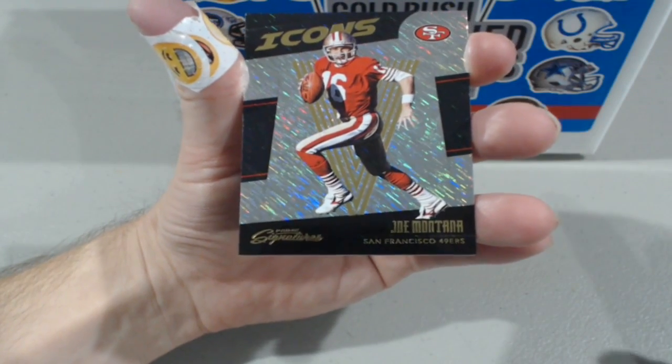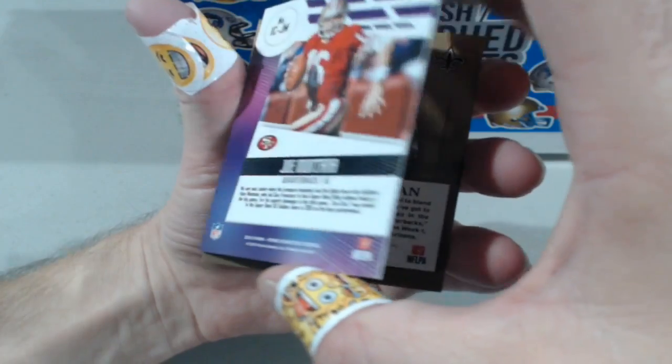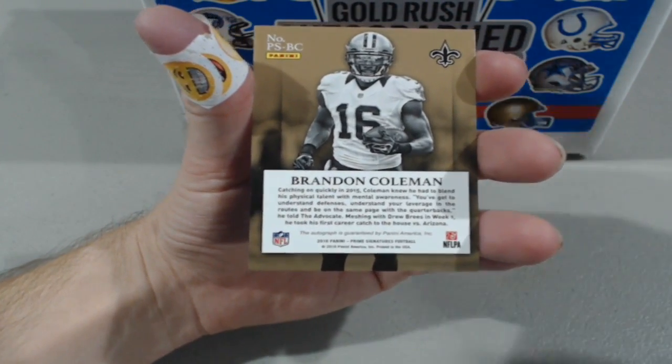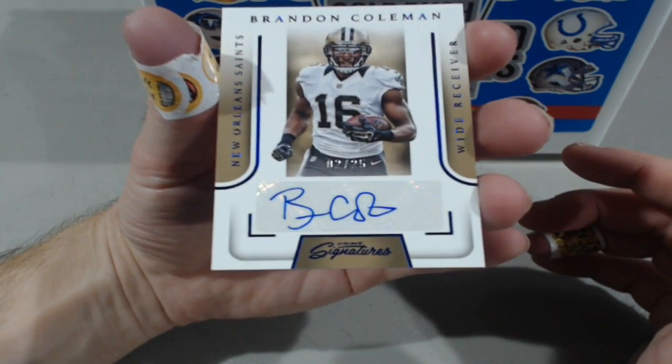Hey, there we go. Icons, Joe Montana. We will always take a Montana in any way, shape, or form. Threads 2012, no numbering on that guy. Nice parallel, though. And then we'll go Brandon Coleman. This will be the 99 just because it's not Cooks. Never mind. Blue variation, 2 of 25 on a Coleman for the Saints.